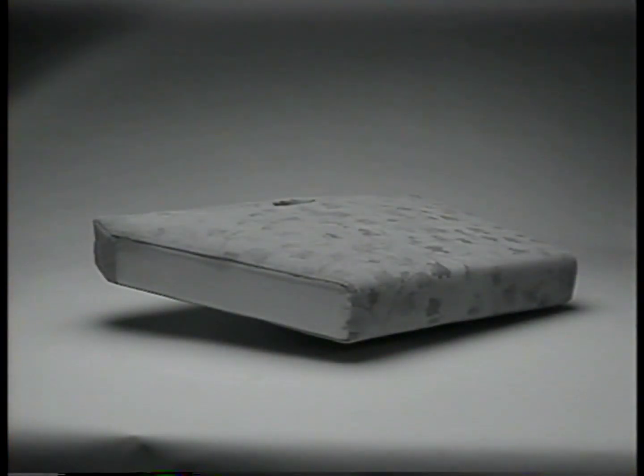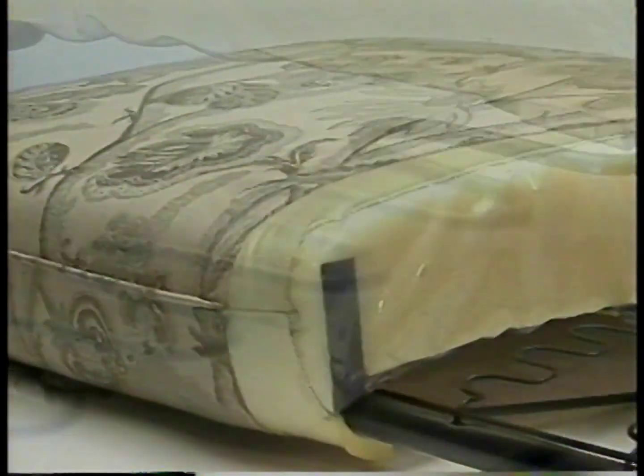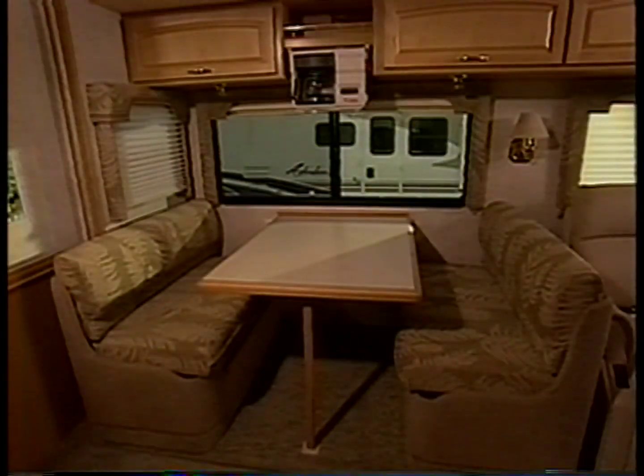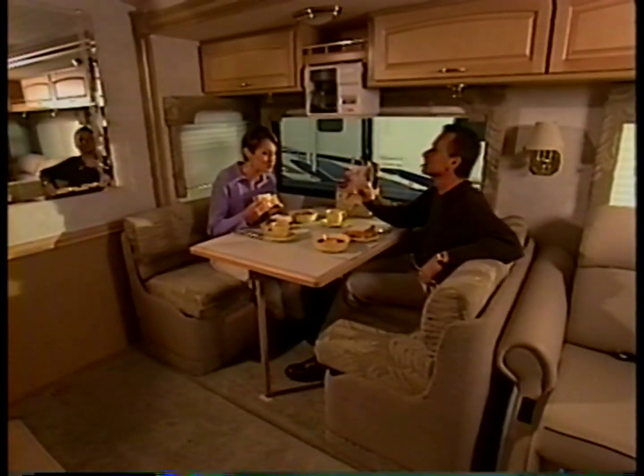For starters, instead of the block of foam found in typical dinette cushions, the Benchmark seats have innerspring construction, the same construction you'll find in fine residential furniture. And in the seating position, the seat cushions are slightly raised in the front to provide the proper angle. The overall result is a more comfortable seat. As an added bonus, Benchmark seats tip up for easy storage access. That gives you 100% more storage space than a dinette with side drawers.